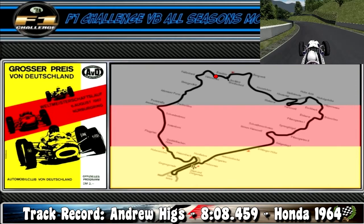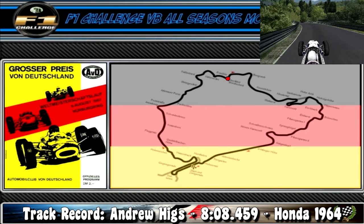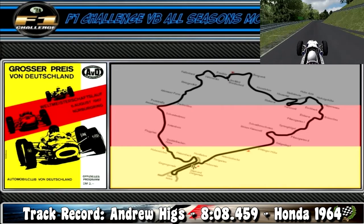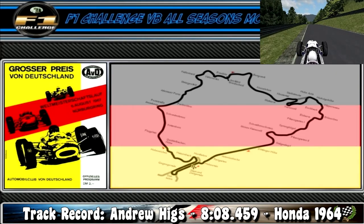Later still we come through a tight left-hander that crosses a bridge, so be careful. A couple of corners later we come through another tight left-hander that also crosses a small bridge. Once again be mindful of that. This is followed by a slow blind right-hander that goes up a hill. Take it easy and don't use too much power on corner exit.